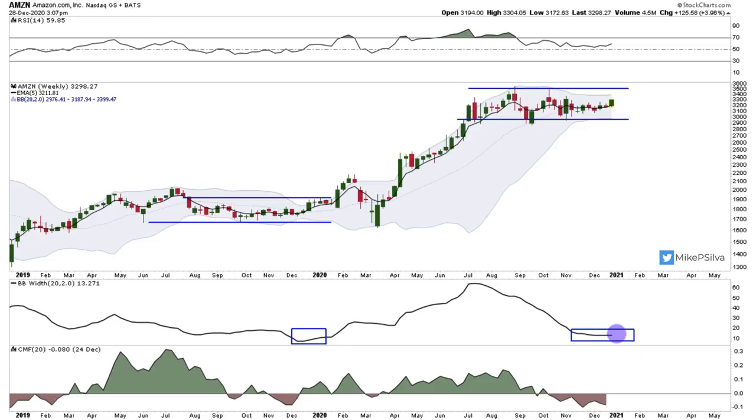So this could be foreshadowing a potential bigger move. Now, there's important things to call out here. First off, the money flow, okay? The CMF, we're negative right here, so we kind of see it tapering off and dying off. So that's important to note.